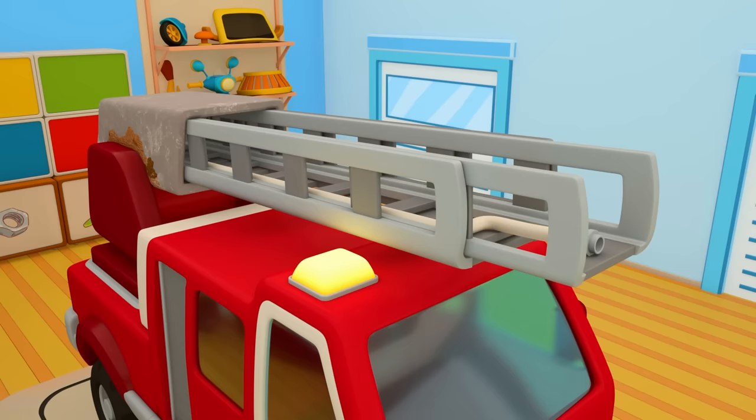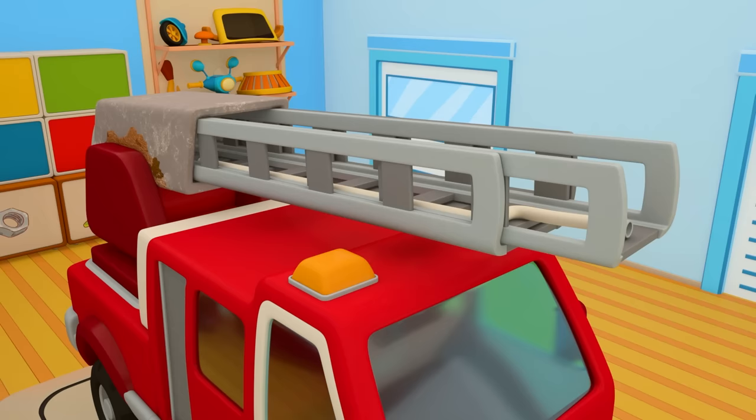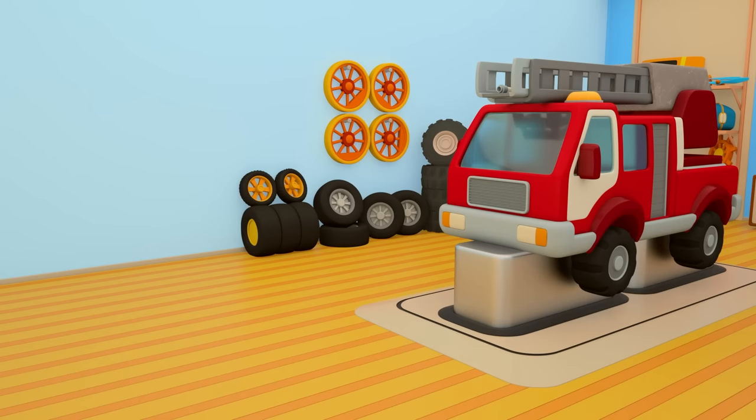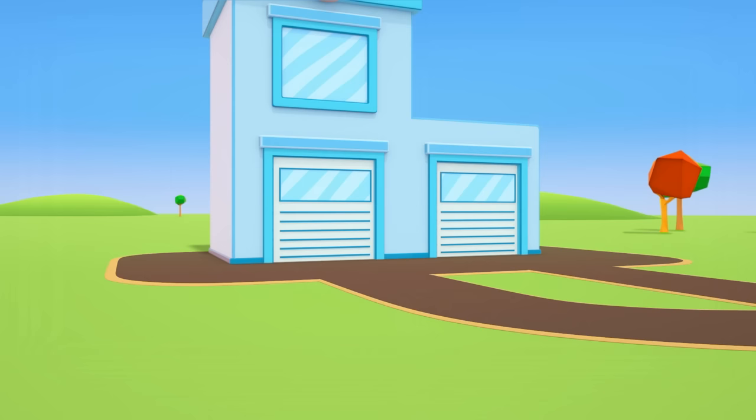Let's check. A bit more. A bit more. And now it goes up and down. The ladder even extends. Thanks for your help. The fire truck has passed the inspection and can go off to work.